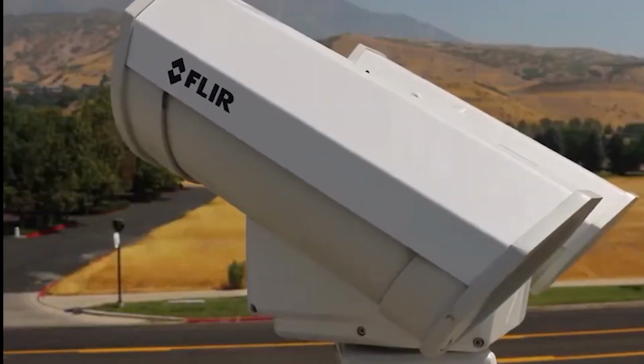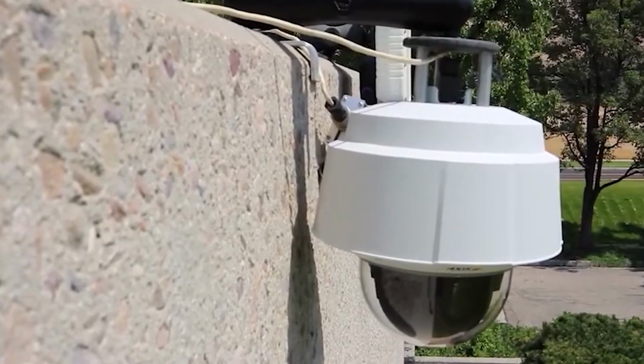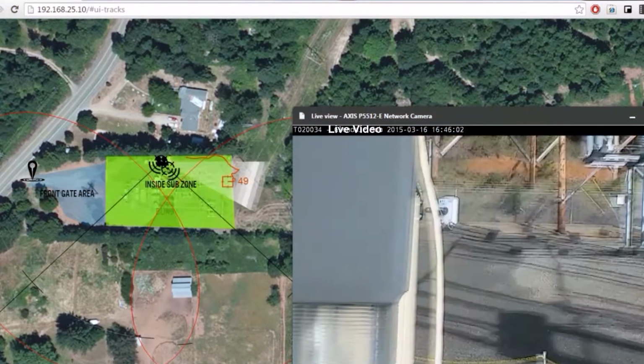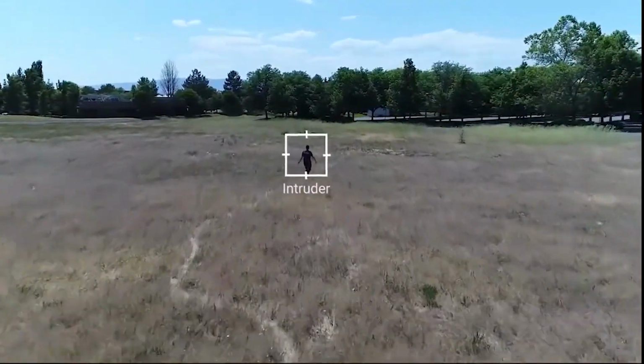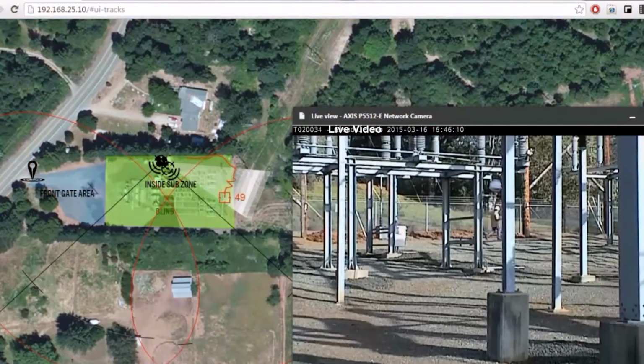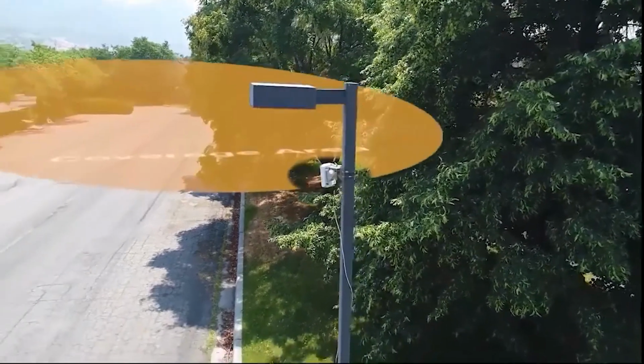Spotter Perimeter Surveillance Radars are advanced security devices designed to protect your property's perimeter. They use radar technology to detect movement, providing a reliable method for identifying potential intruders before they reach your home. These radars can cover large areas, making them ideal for properties with extensive grounds. They can operate in various weather conditions and even during the night, ensuring round-the-clock security.